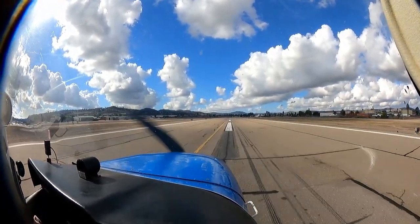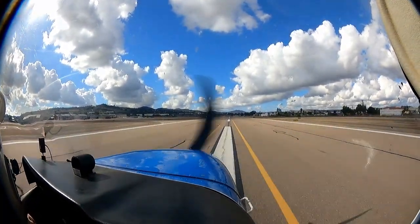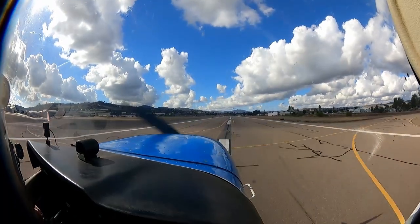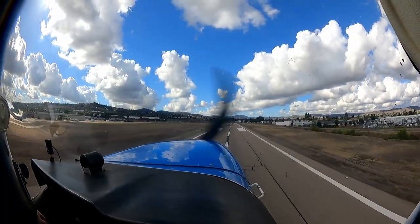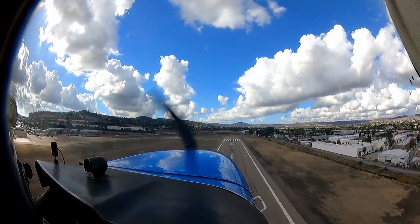Did I pull back too soon for the flare? I think so. Yeah, make sure you roll out at 55. There you go. Traffic upwind there. Past the 125 here, left crosswind. Just watch that guy. Looks like he's drifting.